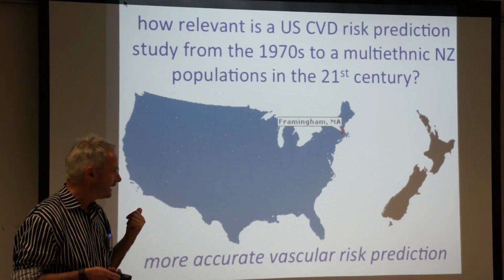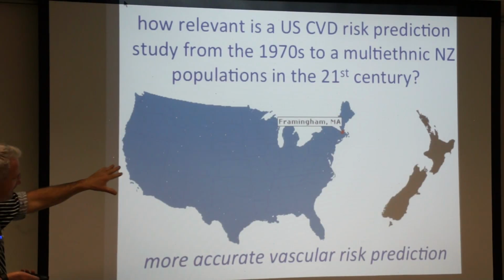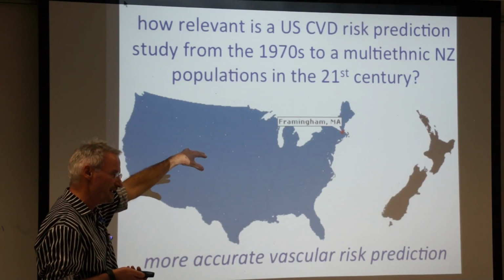So in fact, when we first started using this equation, the first risk prediction equation or chart I developed was in 1993.